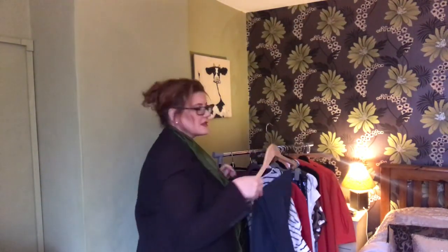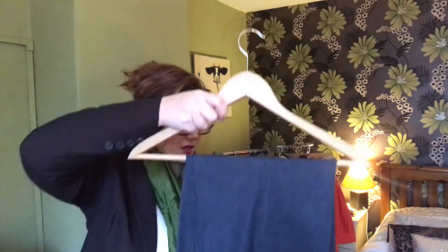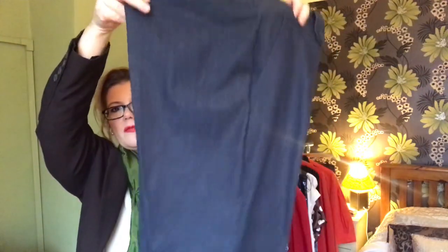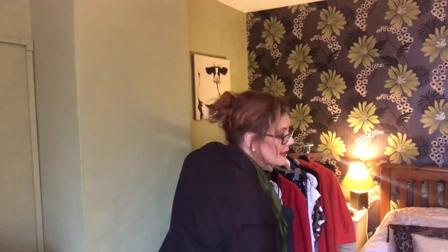When it comes to trousers or jeans, you are going to be most flattered by a straight leg cut. Let me show you. These trousers are cut straight from the hip. So from the hip they fall straight down to the floor. They're as wide at the bottom as they are at the knee, and they are going to skim over your hip and thigh area. The skinny jean, where it clings all the way down, is not going to be so flattering on you, and it is going to draw more attention to your hips and thighs.